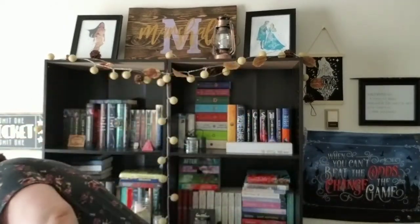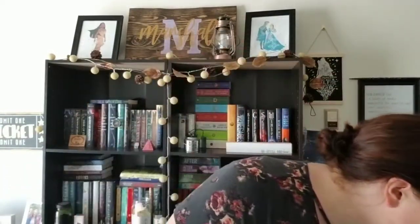Number 4, a book that you DNF'd. This one is also pretty easy, and this one also hurts pretty bad, but someone else will be super happy. I have bookmarks in all of these, which is really funny. So the next one, I DNF'd this recently, Unbury Carol.